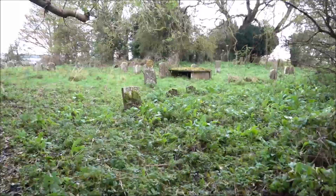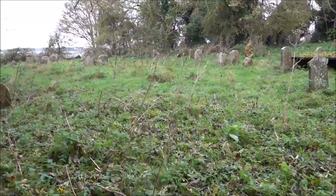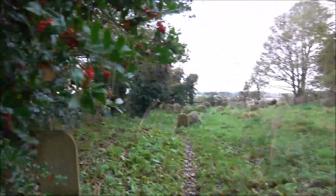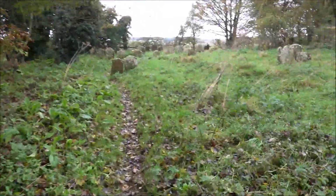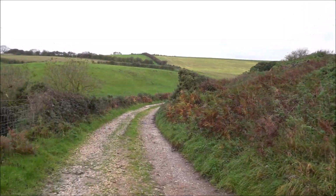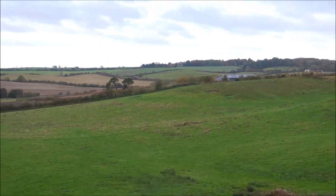Passing through the ancient graveyard one more time. This is where we established the oldest unmarked grave was 1738, and the oldest one with a name on, William Kelp, at 1740. Such a long while ago, is it not? The bracken now starting to die off. And the views west.